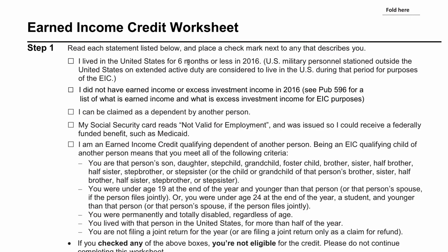Third, if you can be claimed as a dependent by another person. To be eligible for the EIC, another person cannot be able to claim you as a dependent. Fourth criteria, your Social Security card: if it reads "not valid for employment," that means you can't get a job and you only have this Social Security card to receive some sort of federal benefit. You have to be able to work to get the Earned Income Credit.